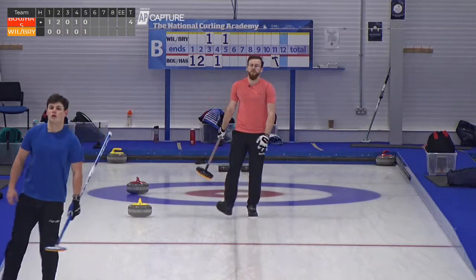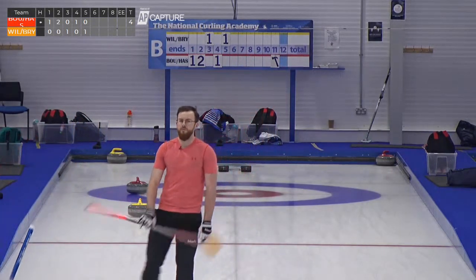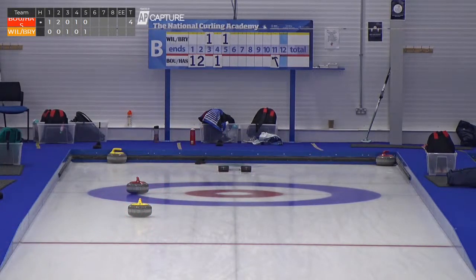So you saw how close that one was, but just catching the first yellow meant that that ended up only as a 1 for Wilson and Brydone. You probably saw some of the frustration from Robin. I think they were trying to take more than 1 at that point. However, that means the score is 4-2 after 5 ends, and Haswell and Bousie have called the power play as a result of that.